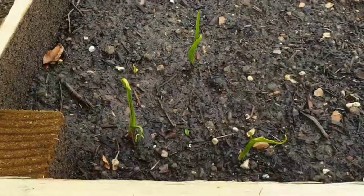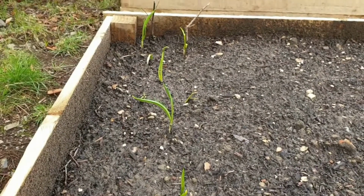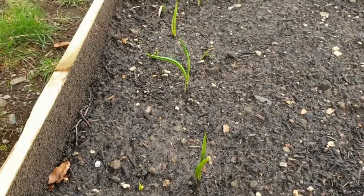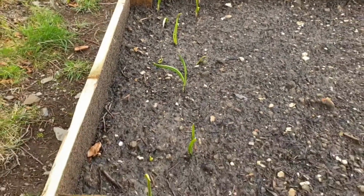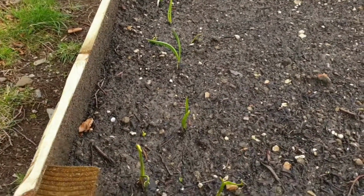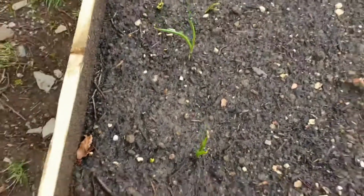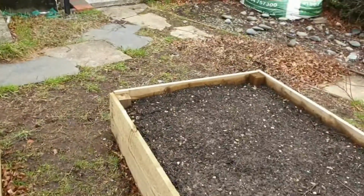And time to go. Last month there was nothing growing here, and I now have 1, 2, 3, 4, 5, 6, 7, 8, 9, 10, 11 little garlic plants out of 16. That is not bad, considering I was very late putting those in. So late I was almost bang on time for the spring garlic.